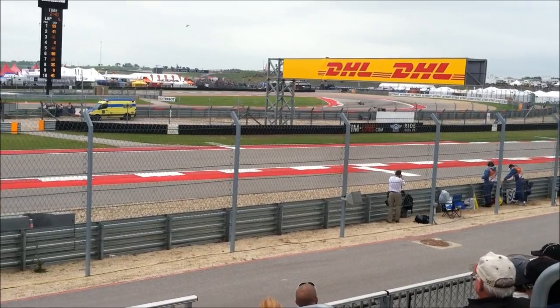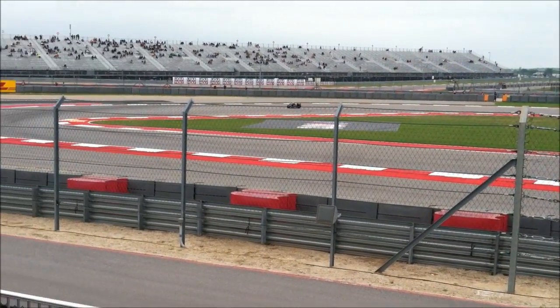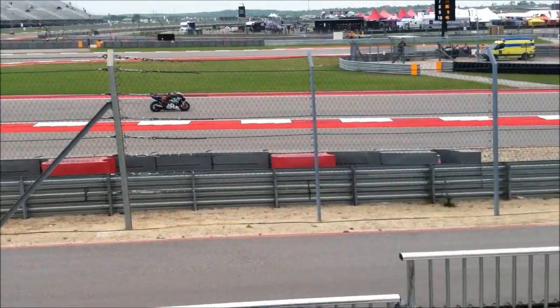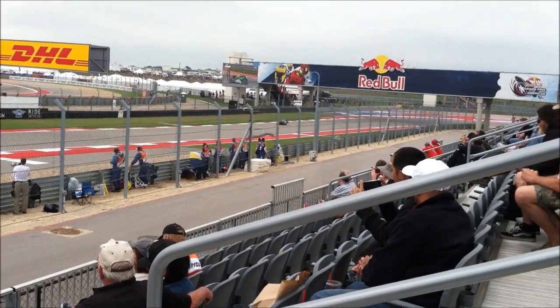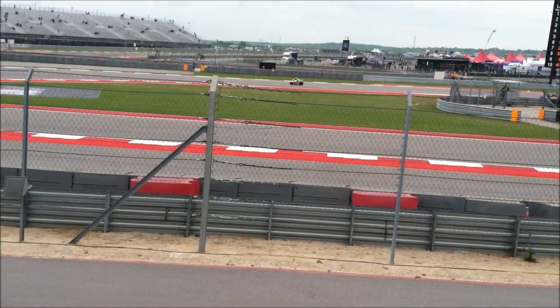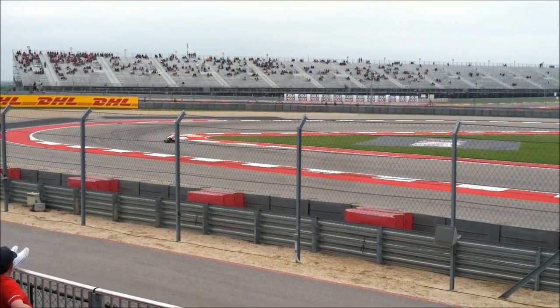Bradley Smith not turning a quick lap yet. As you said, he had to come in and get on his backup bike. Not sure why. But in any case, he'll be able to get out there and do whatever. He's just starting his lap. Now Rossi's on a quick one, and the underneath one.